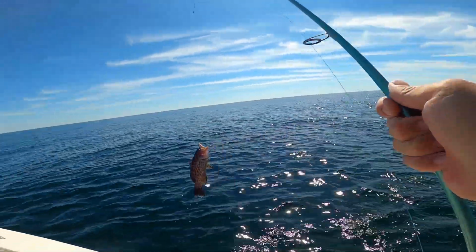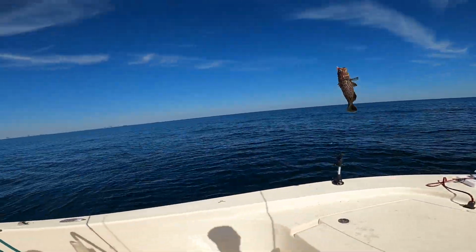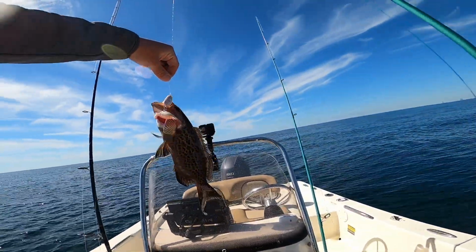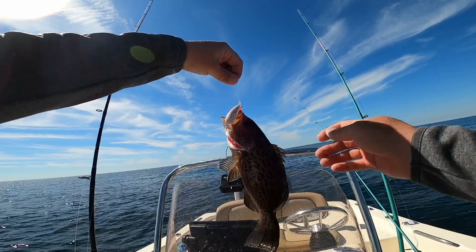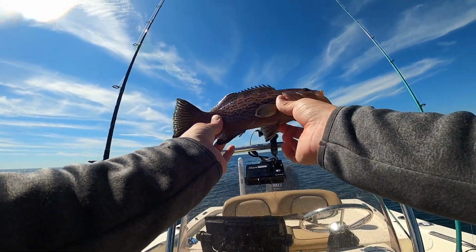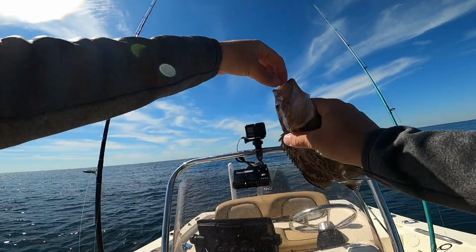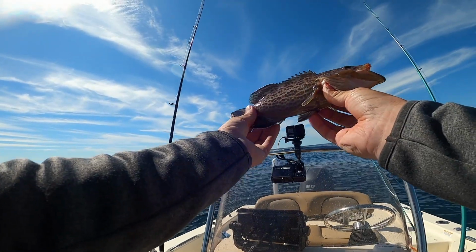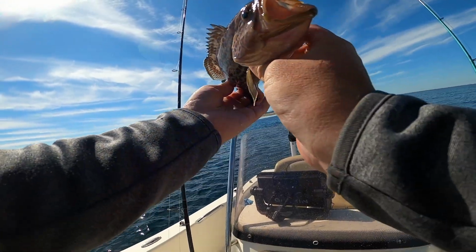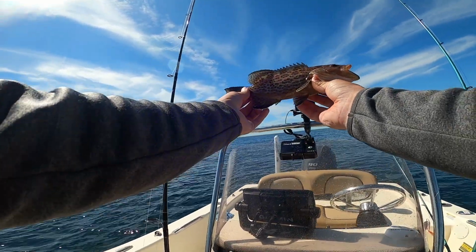Oh, that's cool. Little grouper. So I caught one of these in the last video. That's just a little grouper right there. So too small for anything anyway, but what a beautiful little fish. Check that out. Those are so cool. So I got to get them back. Pretty sure that's a juvenile gag. Correct me if I'm wrong, but that's what it looks like according to the tail and the markings. So let's toss it back.